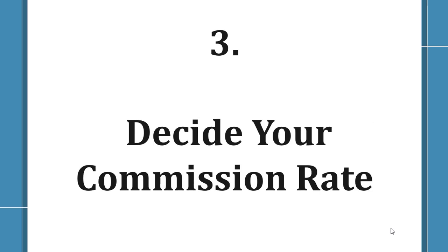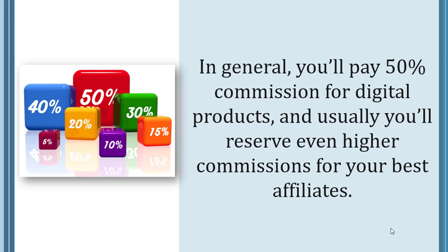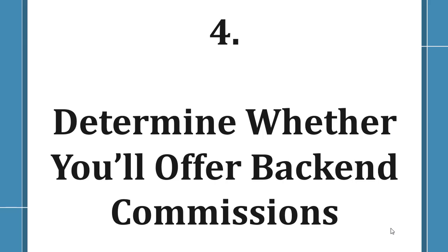Number 3. Decide your commission rate. Your next step is to decide the commission rate for affiliates when they sell your product. A good way to do this is to research what others in your niche are offering. In general, you'll pay 50% commission for digital products, and usually you'll reserve even higher commissions for your best affiliates.